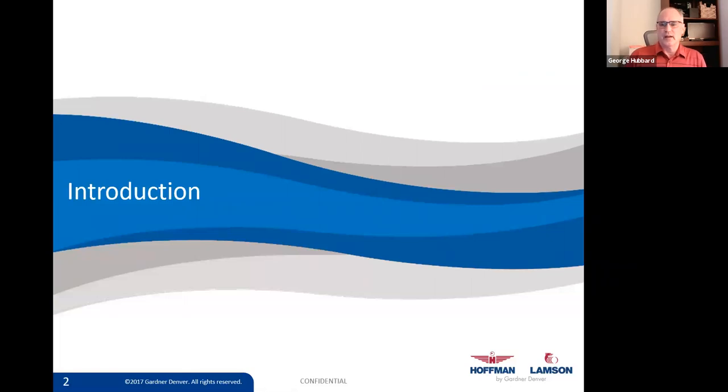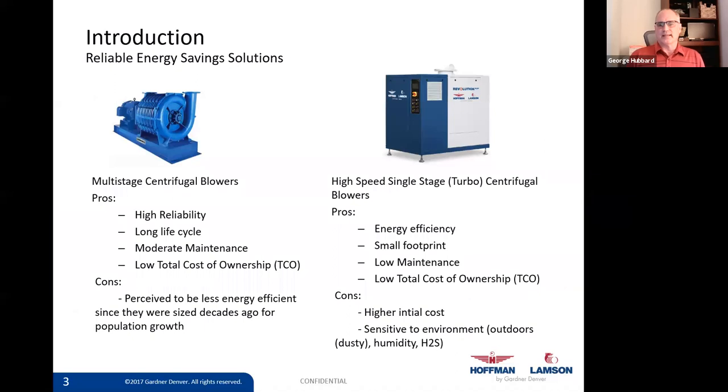So what I wanted to do is discuss basically how a multi-stage centrifugal operates, and then some of the reasons why you may want to take a look at an energy audit for those. Specifically at multi-stage, this is about 100-year-old technology, and it's proven to have high reliability, long life cycle. These will run for decades. Moderate maintenance in that there's usually oil or grease, and then there's inlet filters, but it has a pretty low total cost of ownership. One of the cons of multi-stage is, and if you are a site or an engineer that has worked with turbos before, you've seen this, there is a perceived lack of energy efficiency with the multi-stages.